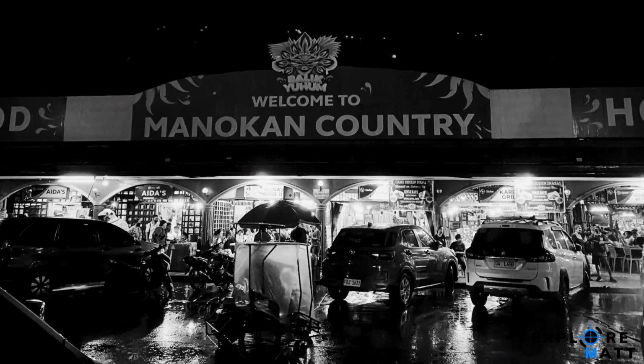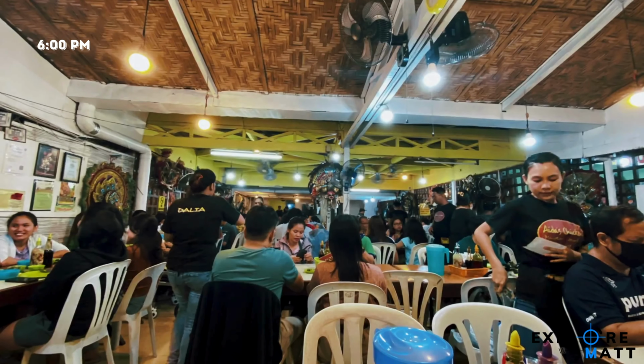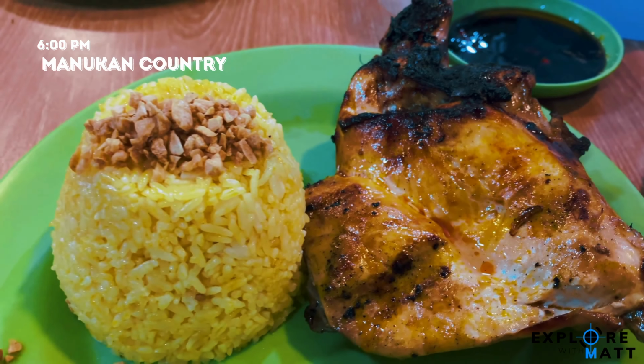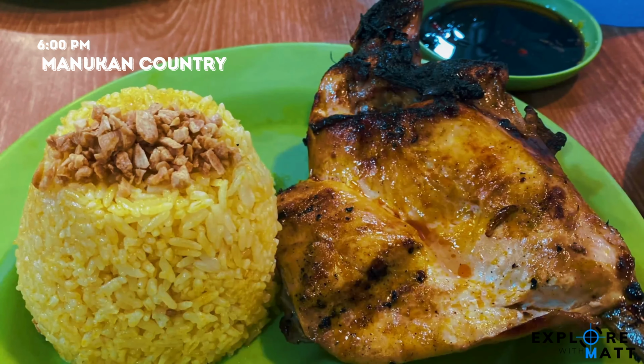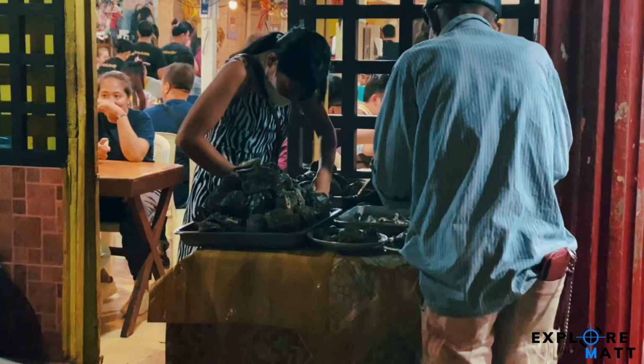Wait, there's more before we bid farewell to Bacolod. At 6 p.m., we're savoring the flavors of Manukan Country, where juicy grilled chicken awaits. You can also buy fresh oysters from the stalls outside.